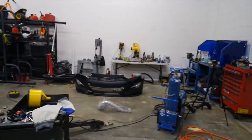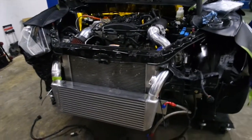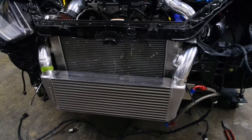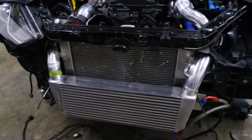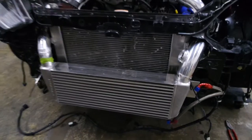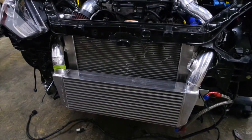And to be honest, that Mishimoto intercooler core, I mean, I already had this Treadstone intercooler that supports 500 horsepower just sitting here. I was going to initially go with the V-mount setup and eventually I'll go with it. So right now I'm just going to use this one. I mean, bigger core, shinier, nicer all around.